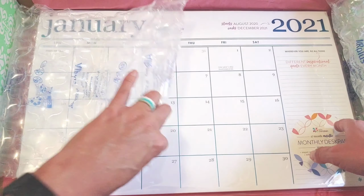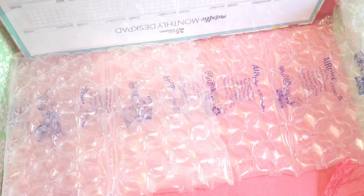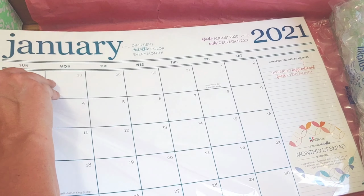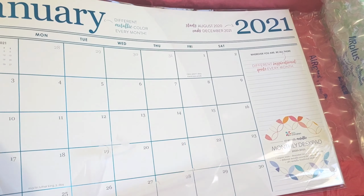And then last but not least, something that you'll pretty much always see on my desk are the metallic desk pads. Let me open this so it's not too loud. This one runs January to, I wonder when this one starts. I'm kind of confused. This says it starts August 2020 and ends December 2021, but then it has January. So maybe I'm supposed to take off the front one.